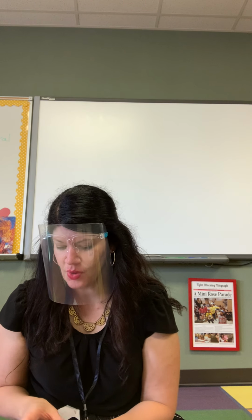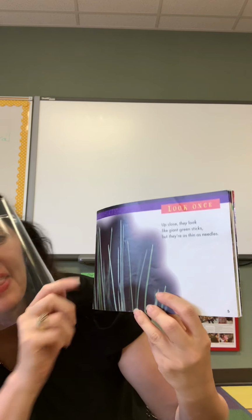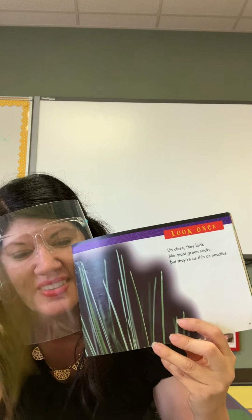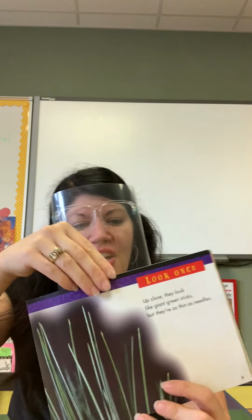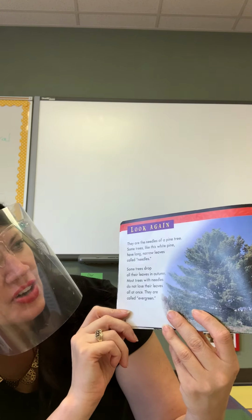I have a book right here, and it's going to give us a close look. Let's take a look. I want to find the right page. Here is what this looks like. It says, up close, they look like giant green sticks, but they're thin as needles. They are the needles of a pine tree.